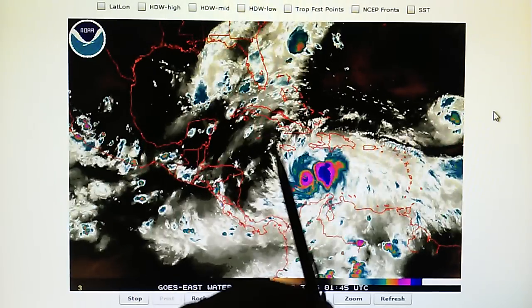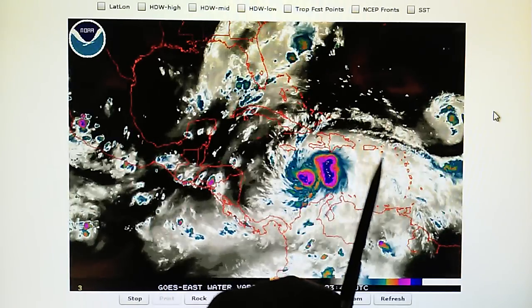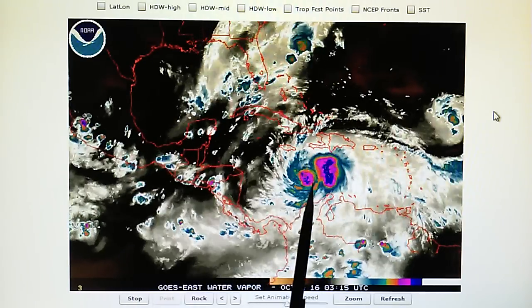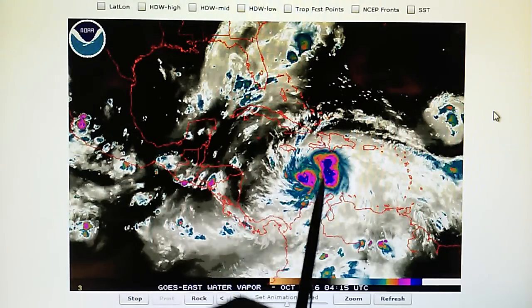Also, there's some clockwise rotation out here. All this, the tail of this, all this moisture is spinning off to the right. Over here we have the main part of the hurricane. The eye wall is on this side. The left side, we see a lot of counterclockwise rotation.